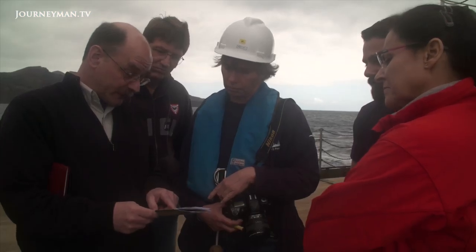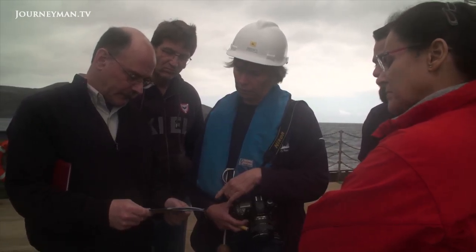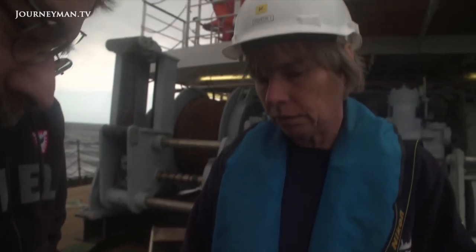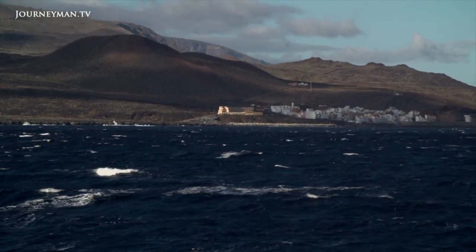We're here investigating the volcanic and hydrothermal activity at one of the sites that erupted in 2011. We want to know what are the long-term impacts of such an eruption and how long does the volcano stay hot, and could it erupt again?